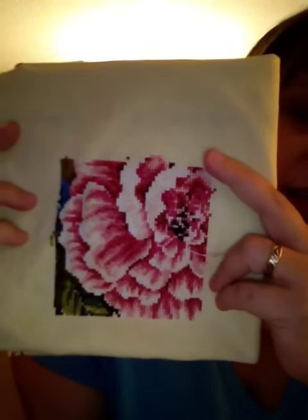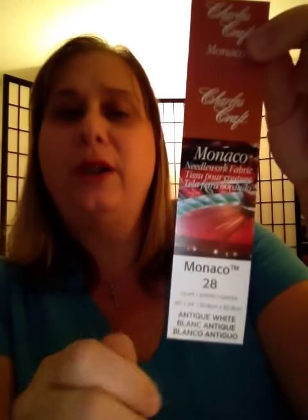And I'm really, really loving this so much. I'm stitching this on 28 count, I'm sorry, let me get it. This. I'm stitching it on this. Charles Craft Monaco. Yes, 28 count Monaco even weave. I love it. It's a really good fabric for me, in my opinion. I really like stitching on it.